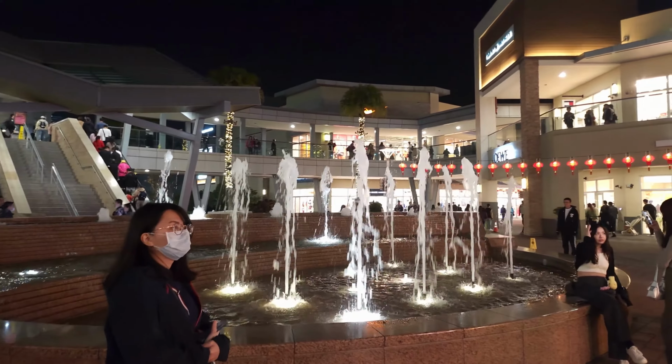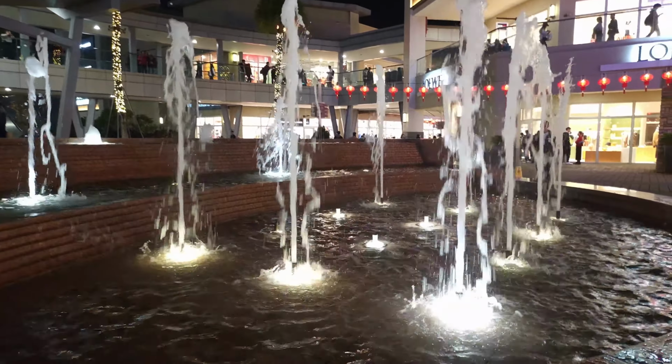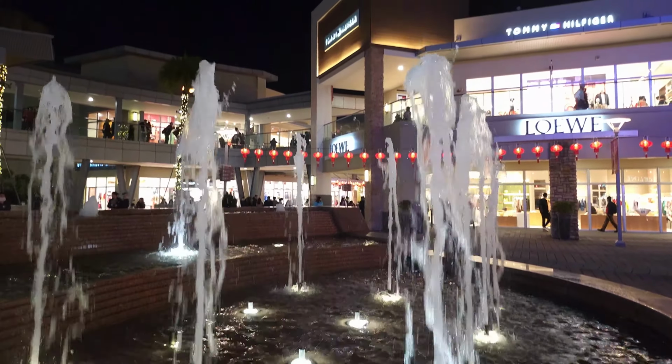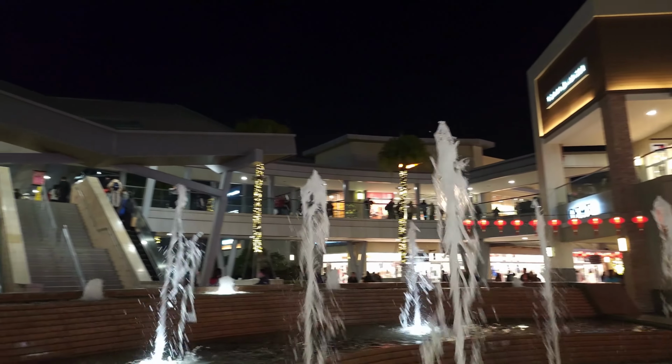Yeah, so we had a nice time there. This place looks awesome. So yeah, if you want to do some shopping in Taiwan and if you want to have some good discounts and you want to check out many different brands at the same place, this is a place for you.